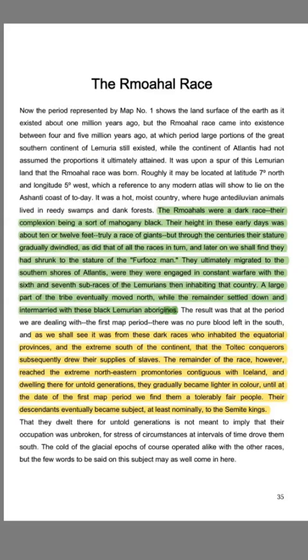That they dwelt here for untold generations is not meant to imply that their occupation was unbroken, for stress of circumstances at intervals of time drove them south. The cold of the glacial epochs, of course, operated alike with the other races, but the few words to be said on this subject may as well come in here.